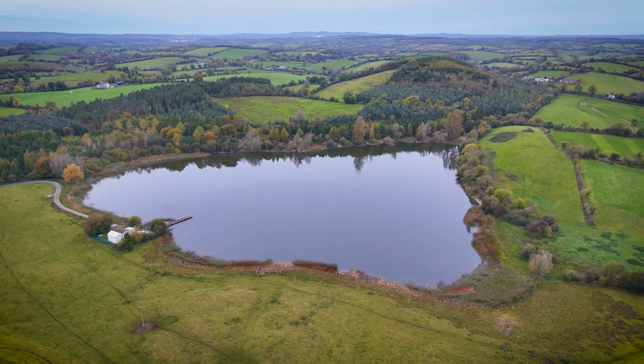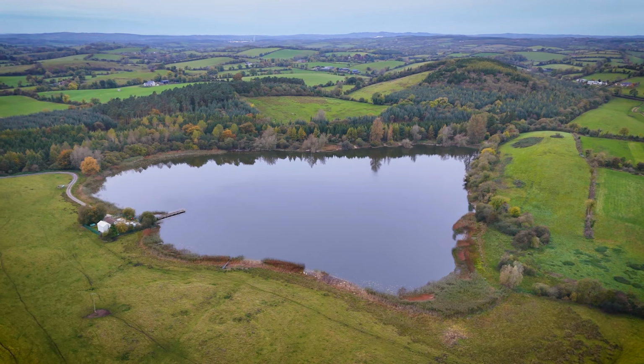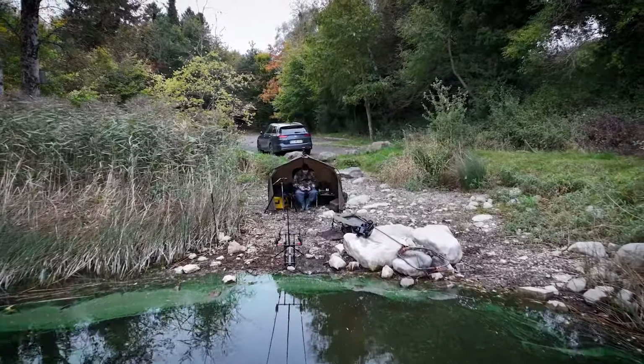So the lake we're on today is in Meath. It's probably about 30, 35 acres, with depths down to 40 feet in some spots. Fairly deep just at the edge here. So I'm fishing in the corner just off the car park. It's a fairly handy swim, as I get a bit of a ramp down onto the lake.